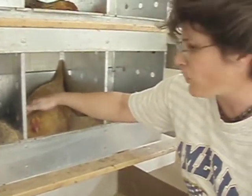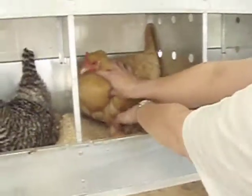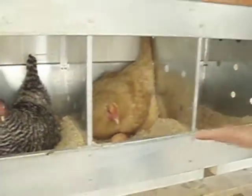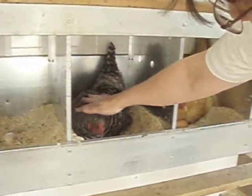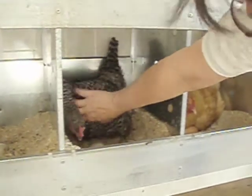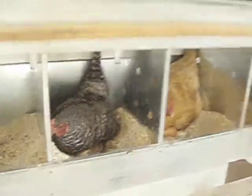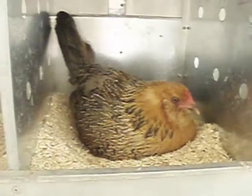I've got four buff Orpingtons. I try to get them used to my hands, but when they peck, sometimes they peck hard. It's okay, chicker. Here's a barred rock. I've got four of them. Sometimes they're calm and sometimes they're not. Yeah, you're going to squat there for me, aren't you? That's a good girl. She hasn't laid her egg yet. She's so fat. Well, she just puffed out. She's not really fat.